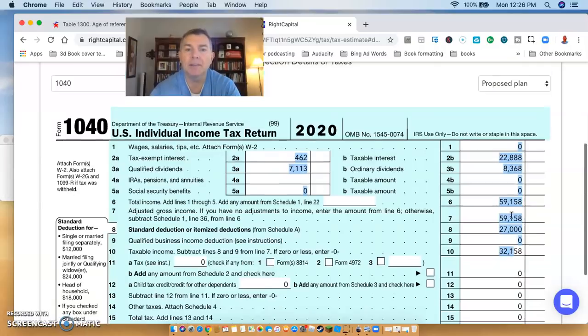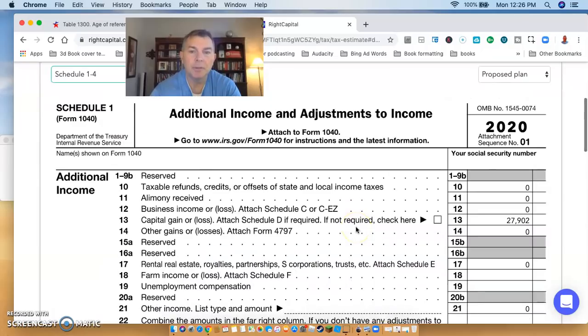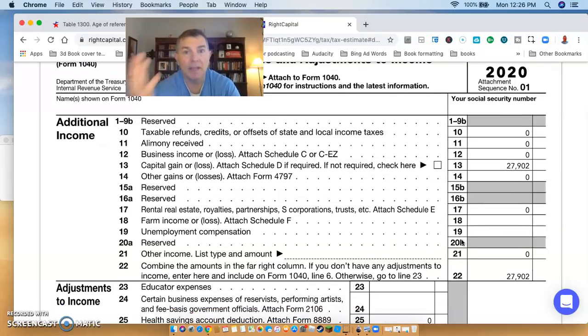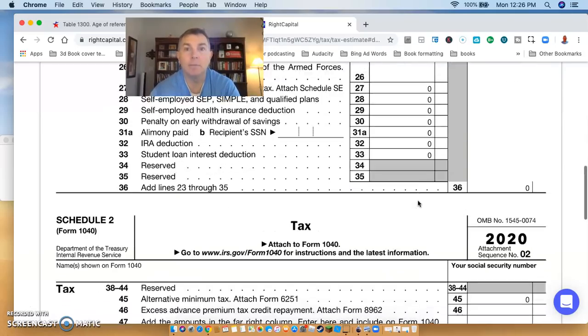Why is there no tax? And what we've got to do here is go to these schedules. All right, so we're going to show you. We got capital gains of $27,902 because they had a capital gain. They have to sell some of the portfolio in order to pay the bills. In this case, they had to sell $27,902 of capital gain, and that's what they're going to pay tax on.